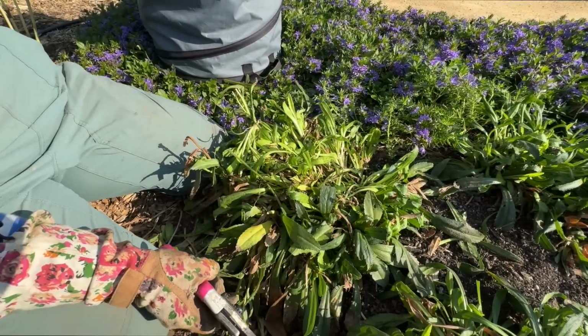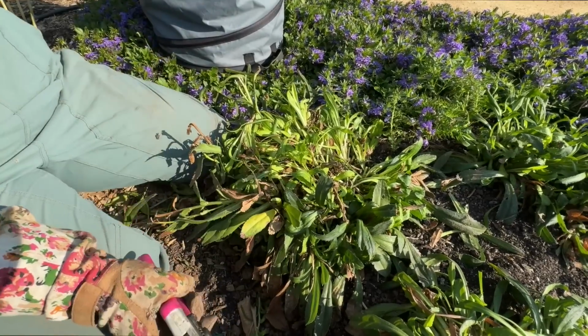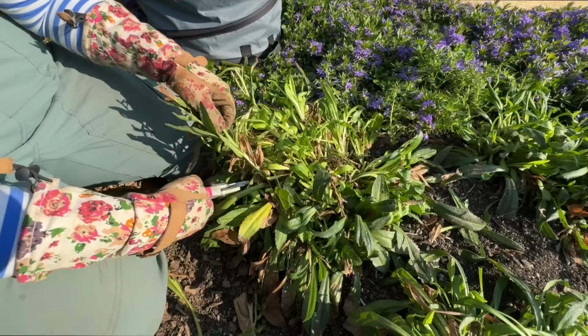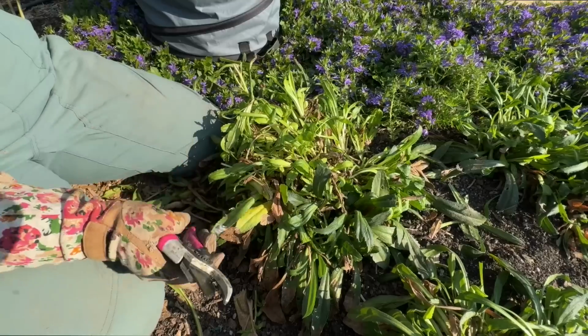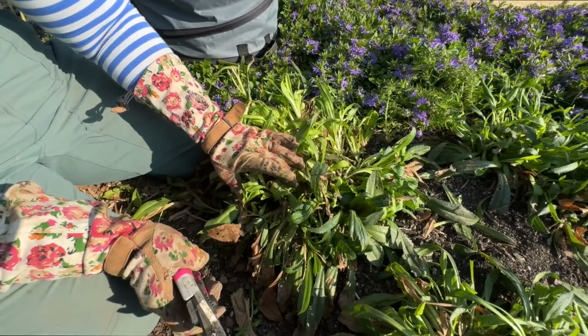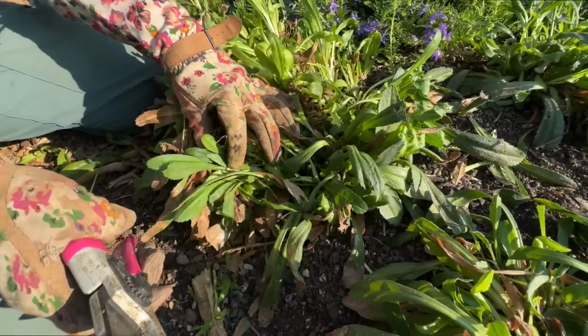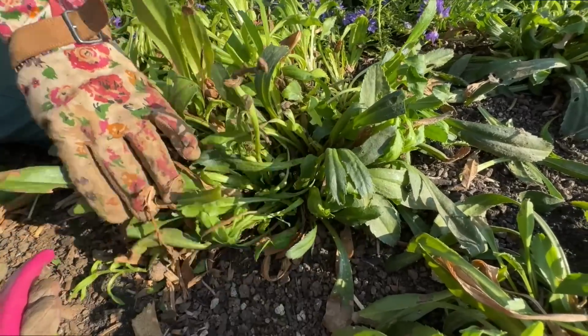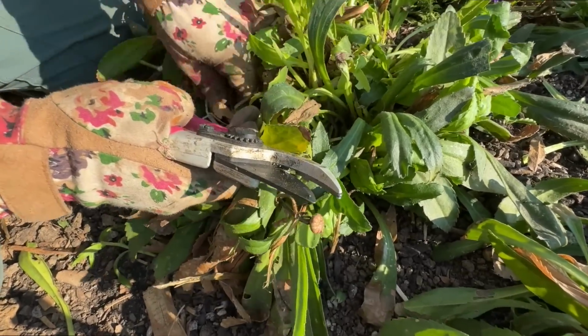All right, there we go. Looking so fresh and so clean. And at this point, if you wanted to divide it, you could. I'm not going to divide it. I'm just going to leave it. But it's all ready to go. And if you look deep in there, you'll probably find some ladybugs, because this is a really good place for ladybugs to sleep all winter long. I think I scared them all away.